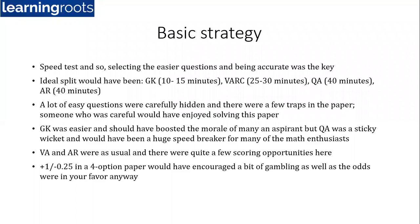Now, to have a look at the basic strategy that was there. The paper, of course, remained a speed test. And so, as is the case in any speed test, selecting the easier questions is extremely important. And of course, you cannot get carried away and say that it's a speed test, so I have to attempt everything and anything that is there in front of me. It cannot really be the case. So selecting the easier questions, and there were a lot of easy questions in this paper.